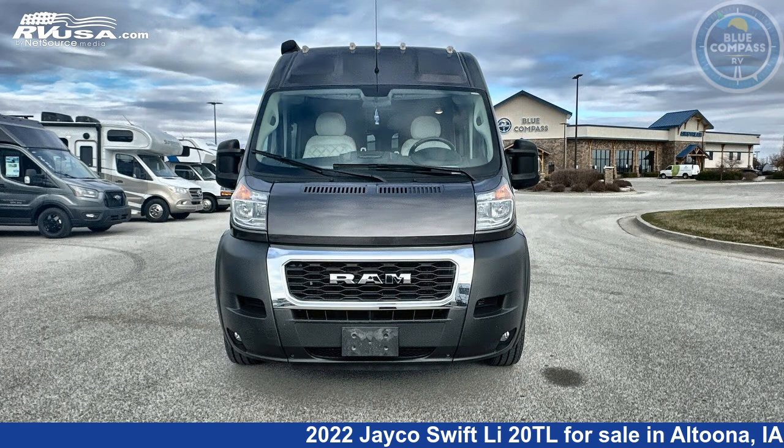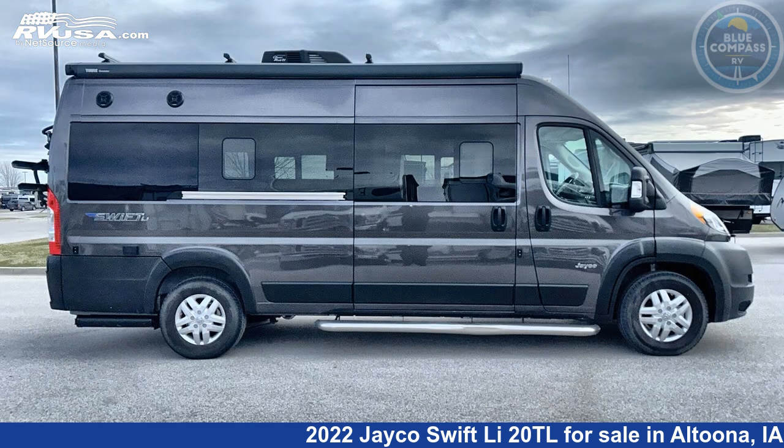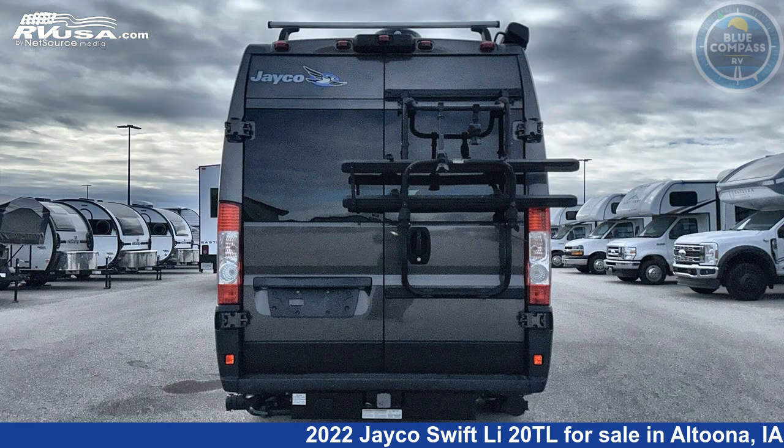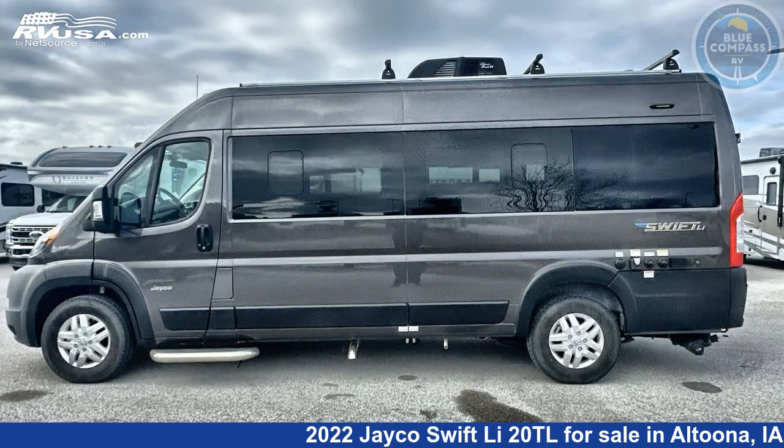This used Jayco is 20 feet 0 inches in length and features sleeps 2 and 18 gallons fresh water capacity. The floor plan layout of this Class B features rear bath. This 2022 Jayco Swift Li 20 teraliters is built on a Ram ProMaster 3500 window van chassis.